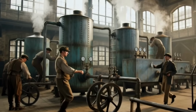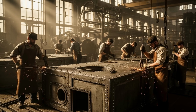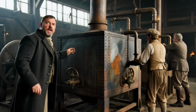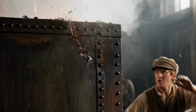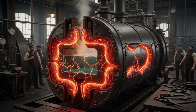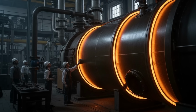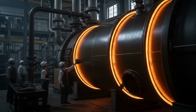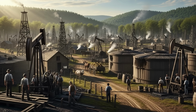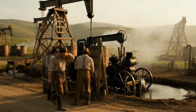Then came the Industrial Revolution and steam boilers in the early 1800s. Early engineers built rectangular boilers because flat walls seemed simpler and cheaper to construct. But rectangular boilers kept exploding, always at the corners, always at the edges, always exactly where pressure naturally stacked up. After enough catastrophic failures and enough deaths, engineers switched to cylindrical boilers, and the explosions stopped. By the time the American oil industry began scaling up fast in the 1860s in the Pennsylvania oil fields, that lesson was fully learned and deeply remembered.